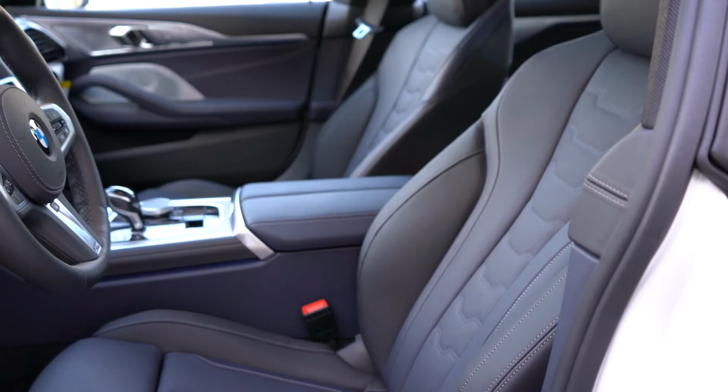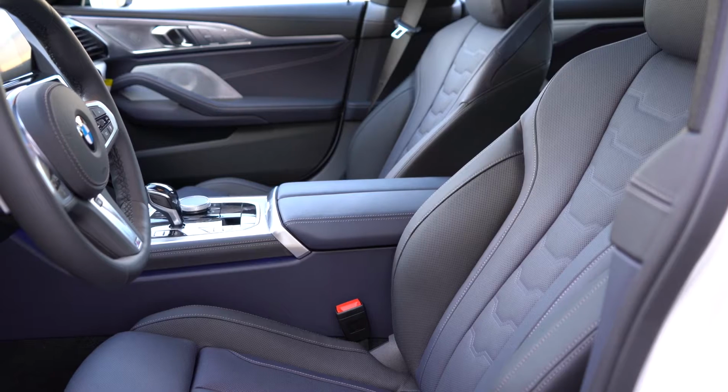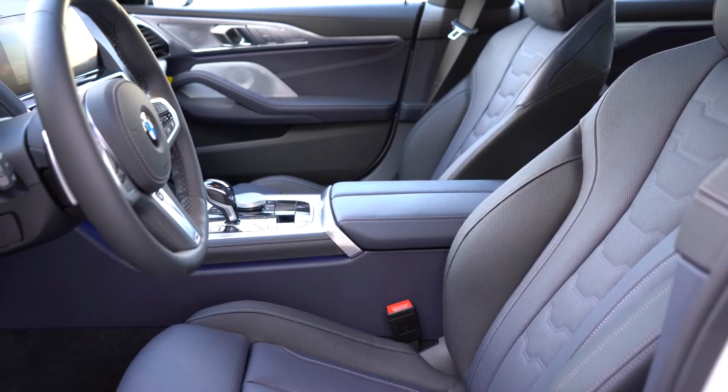But anyways, making our way up to the front seats, 16-way power adjustable front seats with width adjustment, so better helping hold you in place around the corners. Also thigh support adjustment, power headrest adjustment, and memory seating. And of course they are heated and ventilated.